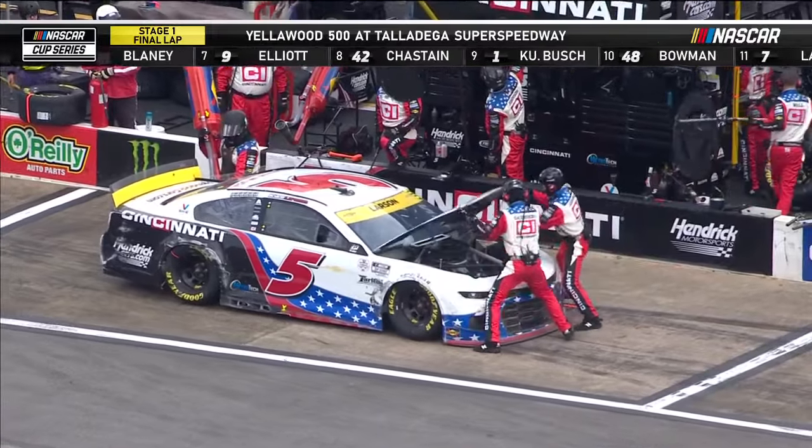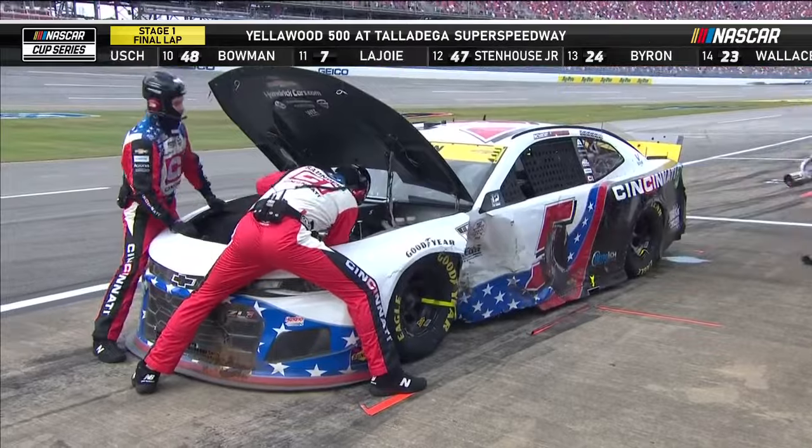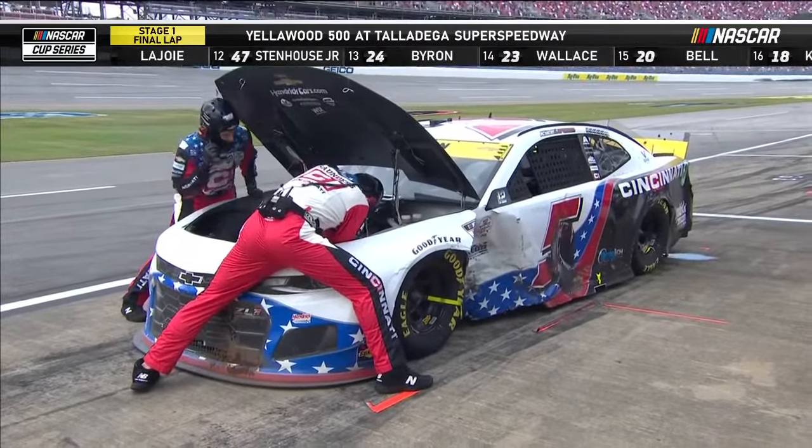Shut it off. So here you go, shut it off. It's way safer for the mechanics to work around the front of the engine without the pulleys running. They're adjusting the left front because that's where the damage was. They're confident in the right front.